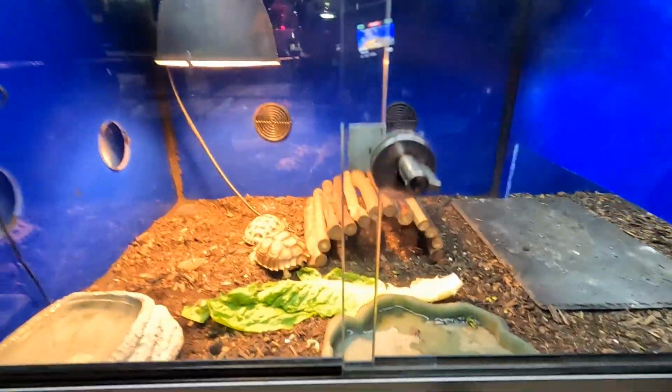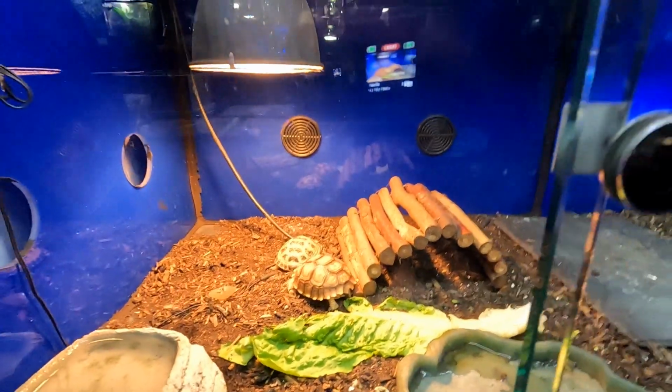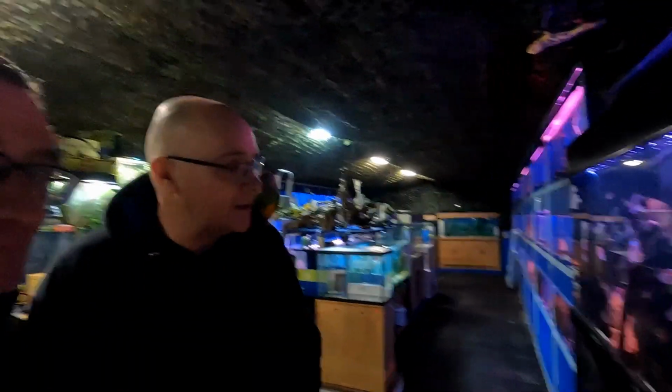Again, they need specific conditions to keep them. Not like the old Blue Peter tortoise that you hibernated. These are tropical tortoises, needs to be kept warm like tropical fish.